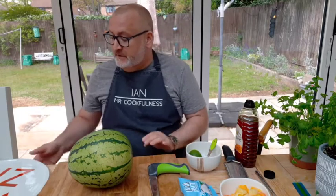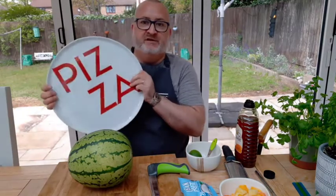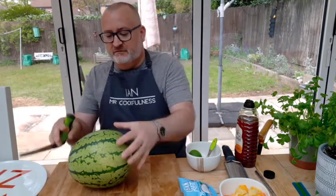And then last, but by no means least, I've got a bit of honey. If that was last, it would be last, but it isn't, because I've got some herbs, I've got some coriander and some basil. And that's it. I have my trusty pizza plate. You don't need to have one of these, but you know, it's all good fun, isn't it?